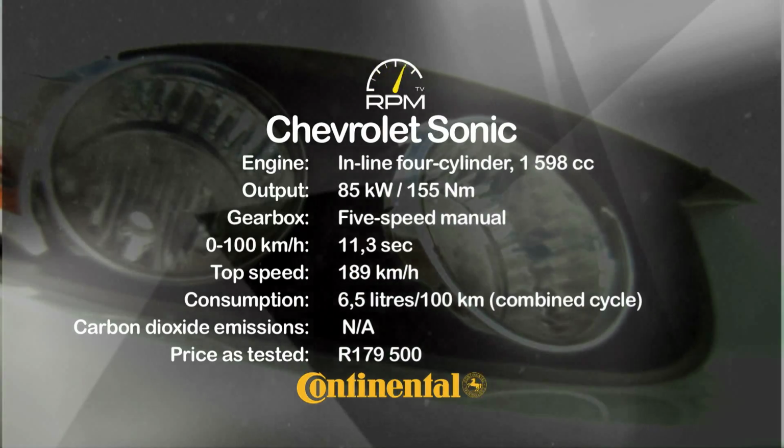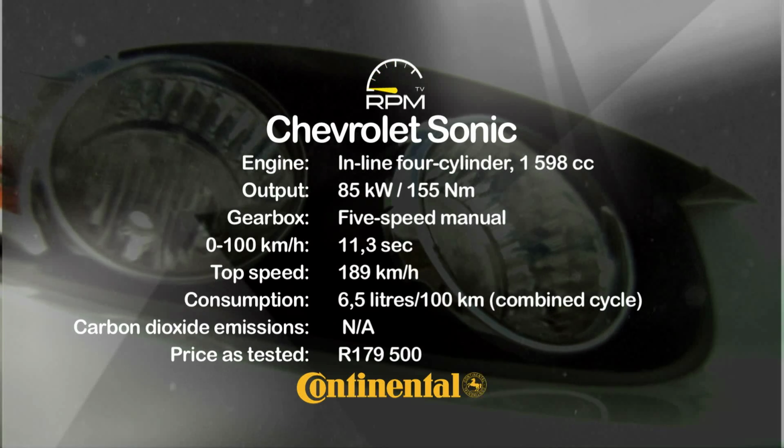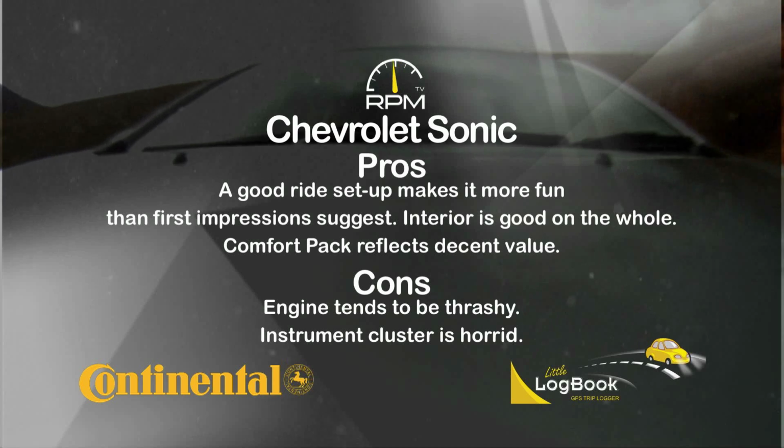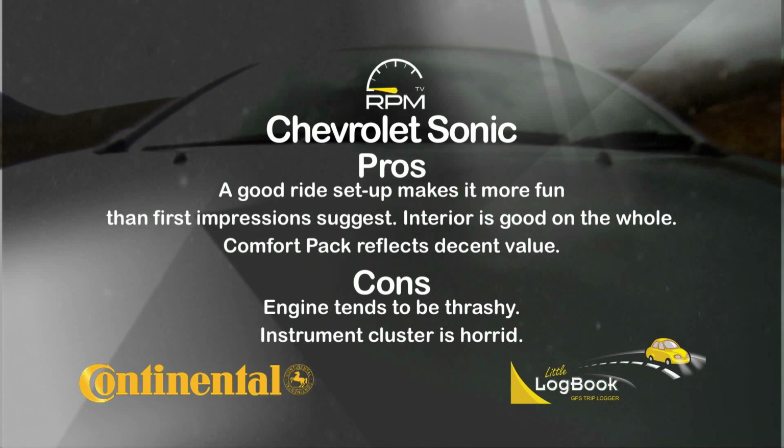A decent 1.6-litre engine offers enough muscle and torque to ensure nippy performance. Add a surprisingly good suspension setup together with a comfy interior, and the Sonic gets the nod on most counts. Pity the engine lacks refinement when pressing on though.